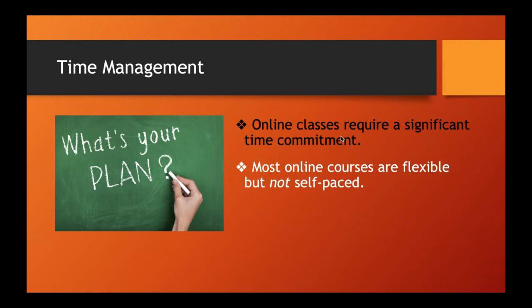Most online courses are flexible but not self-paced. So this means that you do usually have those weekly deadlines or a deadline at the end of the semester. You know, your professor might be flexible with deadlines, but you still need to pace yourself. Even if you did have everything due at the end of the semester, it's impossible to do all the assignments in 2 weeks. So creating your own schedule, keeping on track in a consistent way is really important.